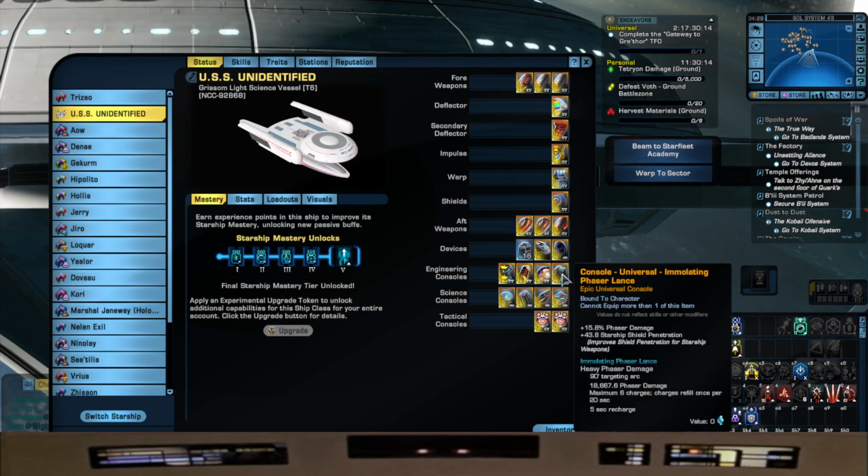Then we're going to use the Emulating Phaser Lance, because beam overload is a thing, and we're going to say that this is a beam overload. You get this from your Pilot Deimos Destroyer, which we got as our first event campaign prize, for the flat-out 15.8% phaser damage. And you also get a little shield pin, 43.8. Great staple of almost all of my Federation builds.